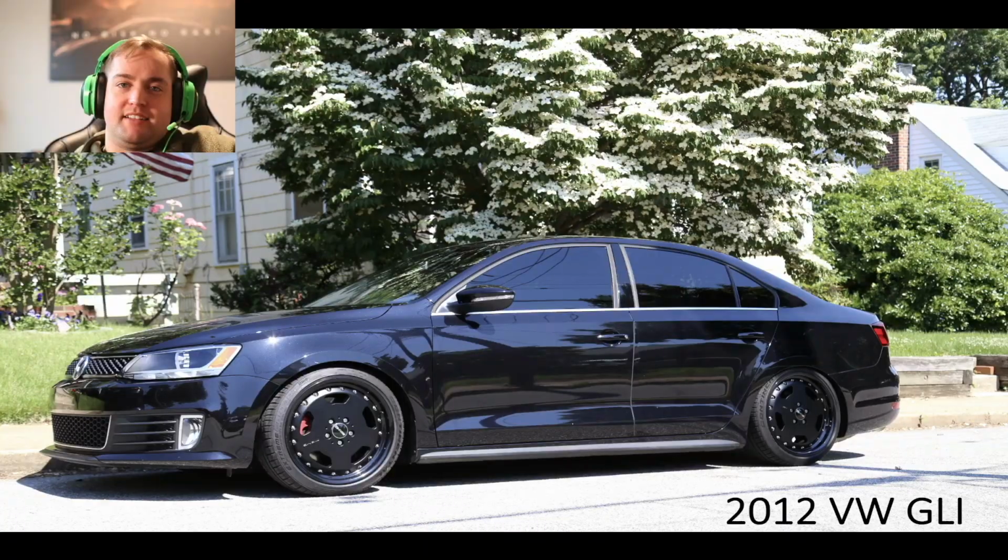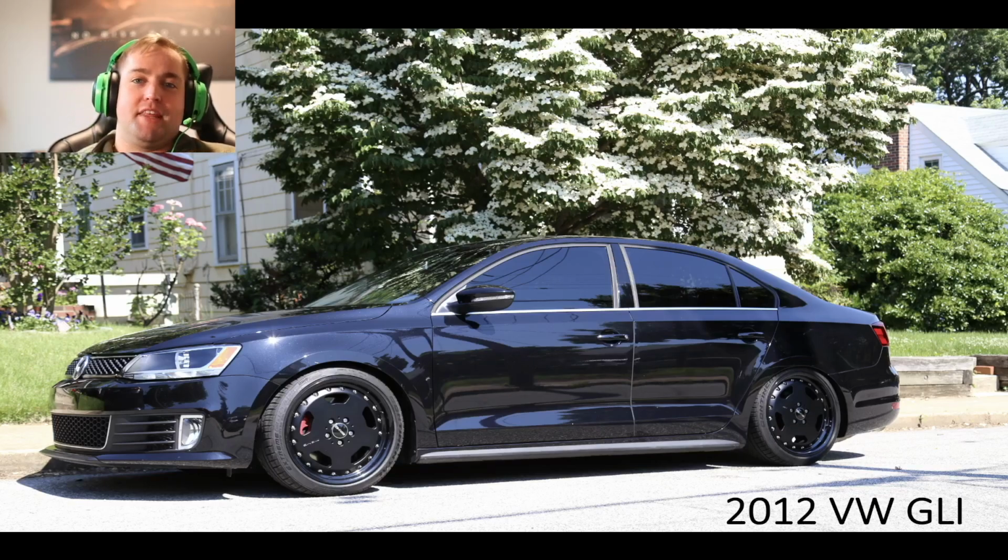That being said, the next vehicle was a 2012 GLI. Now this vehicle had gone through some stages over the 8 years that I owned it. This stage right here was while I was at the academy. I had just lowered it and bought these wheels, and talk about regret selling. I really regret selling these wheels. They were AMG Aero 2s, 2-piece wheels, but man, they look so good on that GLI, especially with the tinted windows, and they're a lot of fun.